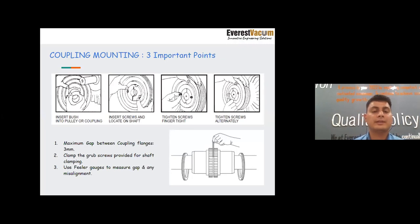Another important parameter in terms of operation and maintenance is the coupling mounting. We need to ensure that the coupling is mounted correctly. Otherwise, it looks like a very small issue, but it can lead to very, very major damages. We are supplying all our mechanical vacuum boosters with taper lock boost couplings. If any maintenance is done, we need to ensure that the maximum gap between the coupling flanges does not exceed 3 mm. Then we need to clamp the grub screw provided for the shaft clamping, and for checking it, we should use feeler gauges to measure the gap and any misalignment. It is a correct engineering practice, and we recommend the same should be followed at the ground as well.